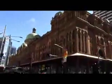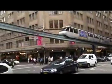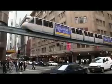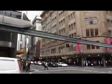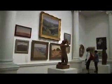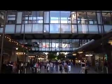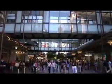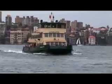And then there's downtown Sydney, the Queen Victoria shopping mall. There's a monorail that'll take you from one side of downtown to the other, or you can just simply walk. This is a very compact downtown. Get a nice view from the top of the observation tower, and there's a couple of fine museums in town. You can look at paintings and history. The downtown shopping center has really got some modern buildings along with those historic old ones, and you can get around by train and by boat.